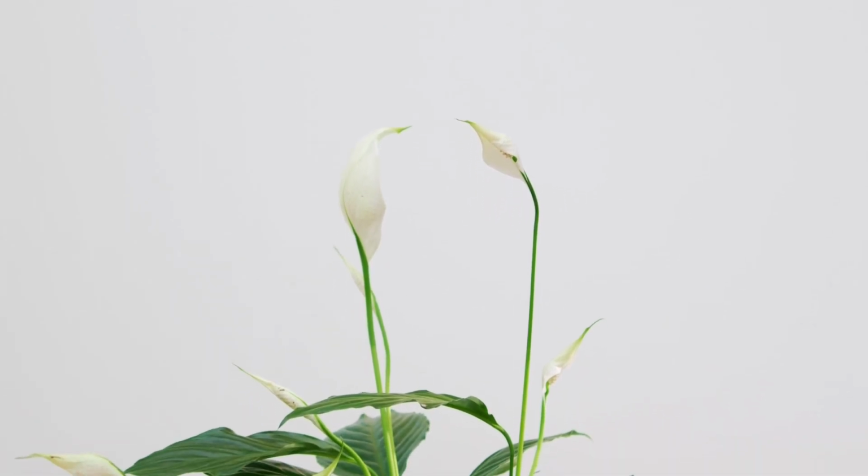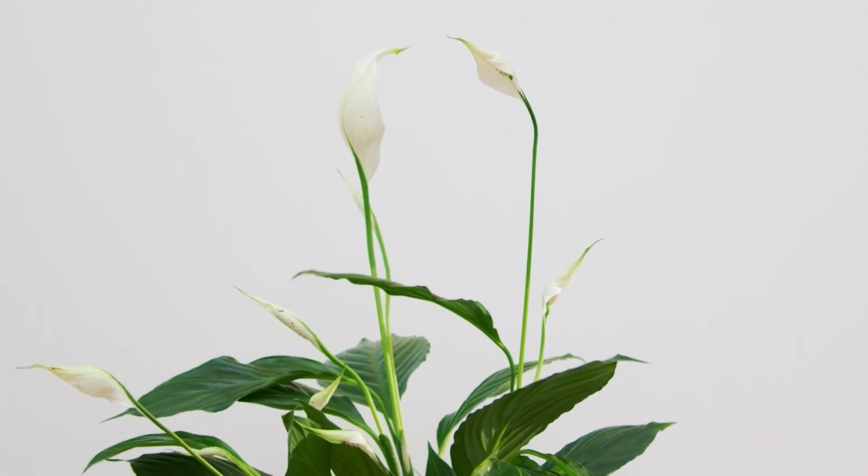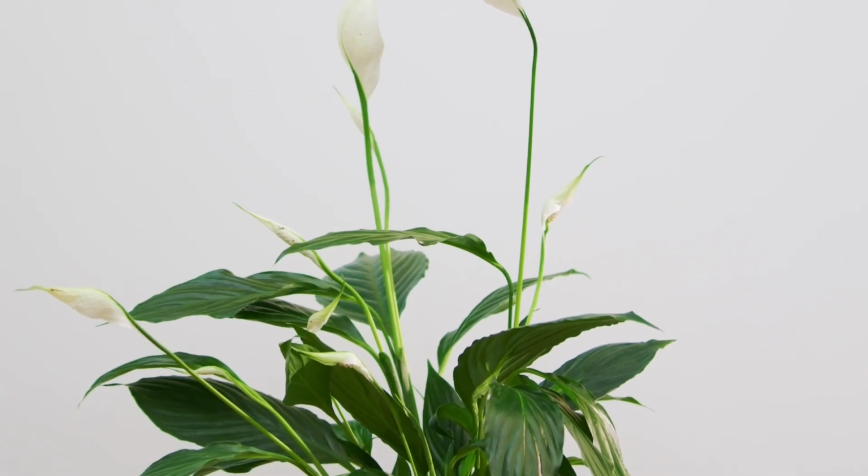2. Peace lily. Nothing says tranquility like the peace lily. Its elegant white blooms and glossy leaves are more than just pretty. They absorb moisture and mold spores, keeping your bathroom fresh and clean. Plus, it brings a peaceful vibe to bedrooms, giving you that zen-like atmosphere for a good night's rest.